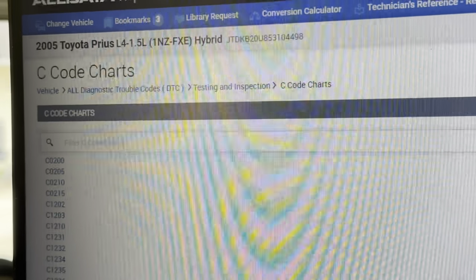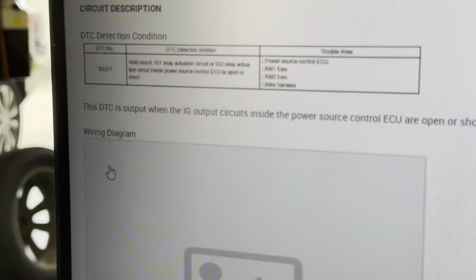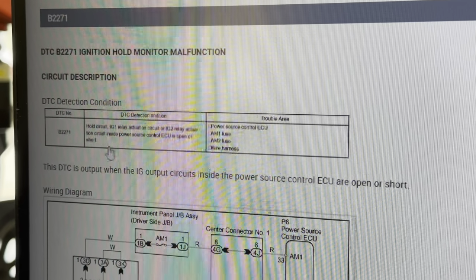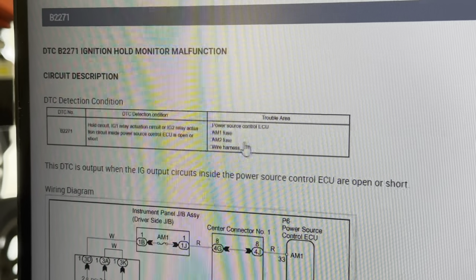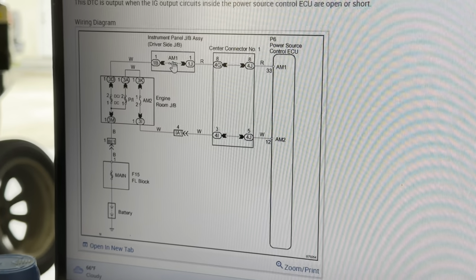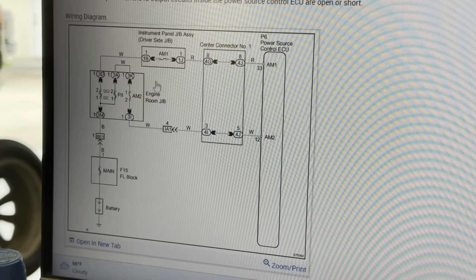Okay, let's go out of that. Let's go back. Let's look at this B code. B code was B2271. All right, hold ignition one relay actuation circuit or ignition two relay actuation circuit inside power source open or shorted. Okay, so same thing basically. Let's look over here. Power source ECU, AM1 fuse, AM2 fuse, or a wiring harness. Okay, so AM1 fuse, AM2 fuse, instrument panel junction box assembly, engine room junction box.